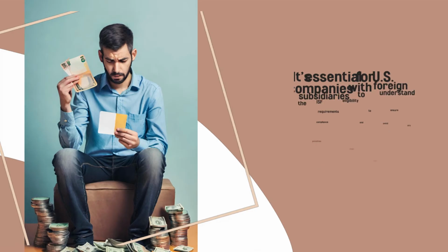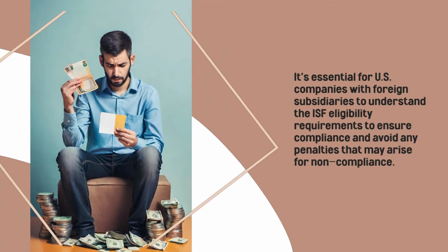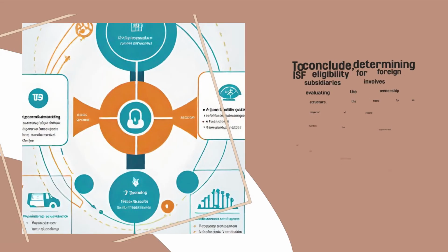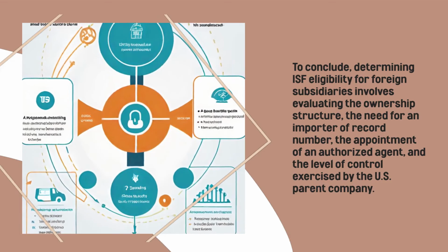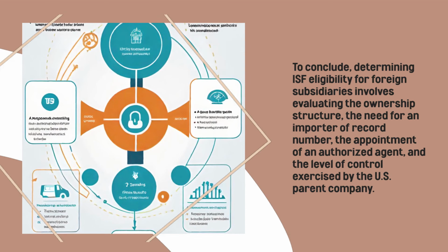It's essential for U.S. companies with foreign subsidiaries to understand the ISF eligibility requirements to ensure compliance and avoid any penalties that may arise for non-compliance. To conclude, determining ISF eligibility for foreign subsidiaries involves evaluating the ownership structure, the need for an importer of record number, the appointment of an authorized agent, and the level of control exercised by the U.S. parent company.